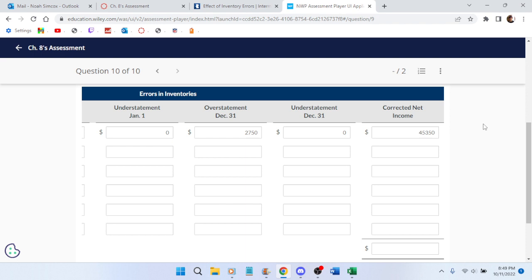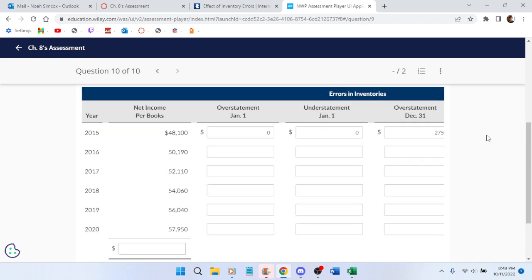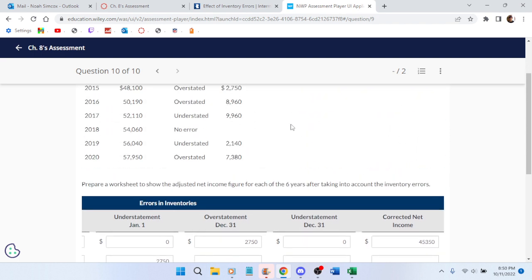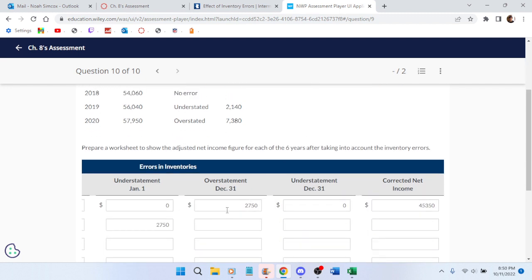Wait. No. So basically, if it's overstated at the end of the year, that same effect will make it understated in the next year. Does that work? 2750 is understated. Hate my life. Okay, so another overstatement, 8960.